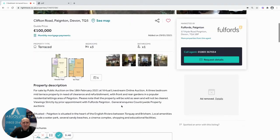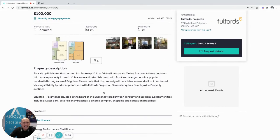It doesn't say on the details, looking here, that it has any structural issues. Normally, if there were specific structural issues that were a potential problem, they would be shown on here if they were known or they were obvious. But I think it is just the general work that needs doing to the property.